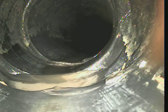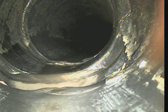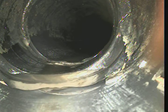Yeah, this is still, like, that draws my attention as well. I mean, you can see the pool of water sitting right there. That's just like a little shelf, right, for stuff to fall into and get caught on.